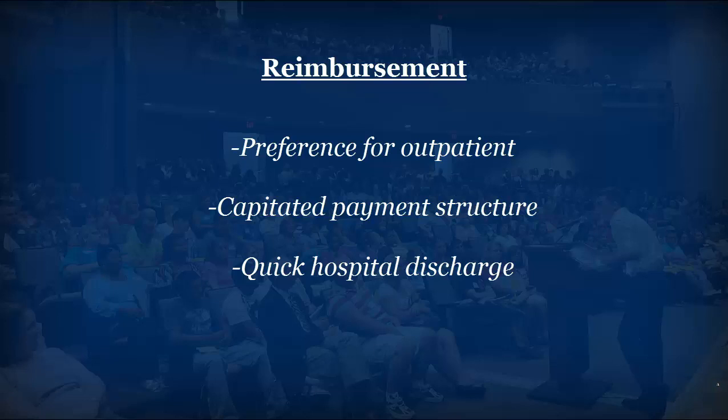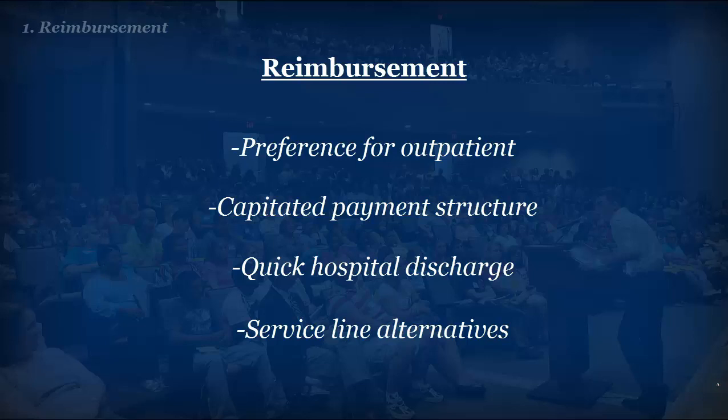And they've really been given the reason to start to develop these alternative service lines to help offset what they're seeing as a loss on the inpatient side. So remember, we said that we're starting to see a decrease in our inpatient admissions versus what we see going on the outpatient side. And because of this, hospitals have started to really try to become really creative and innovative in their service offerings, because now they have to offset what they're losing on the inpatient side.